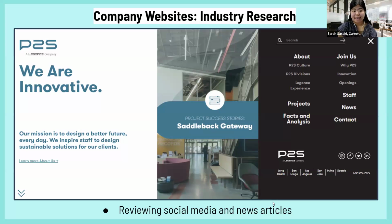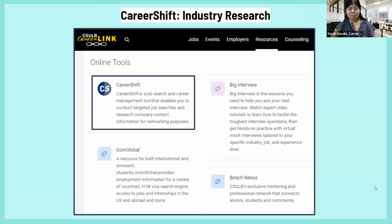And so, just to get a very holistic view of these companies, another part of industry research is CareerShift. CareerShift is a job search and career management tool. When you go onto your CareerLink page, go to the top black part, click on resources, and scroll down. You'll see CareerShift and you'll click on that.